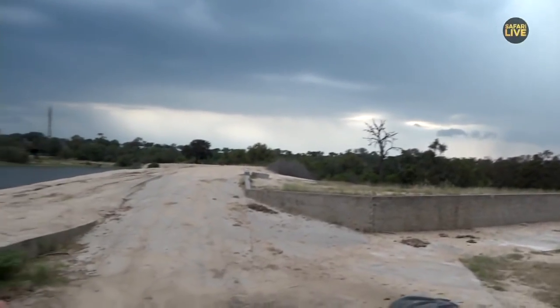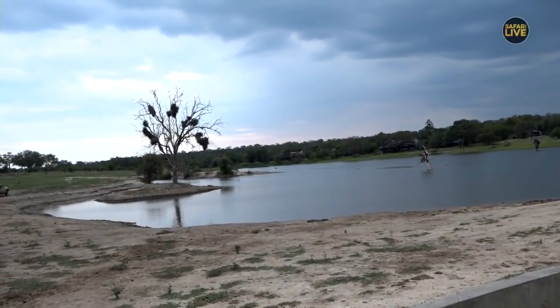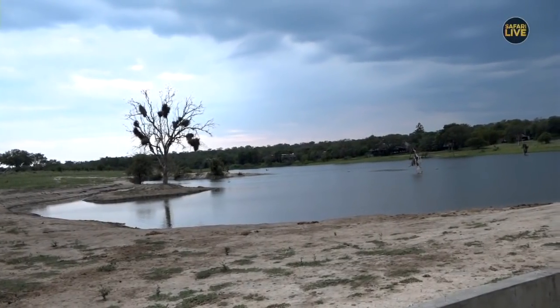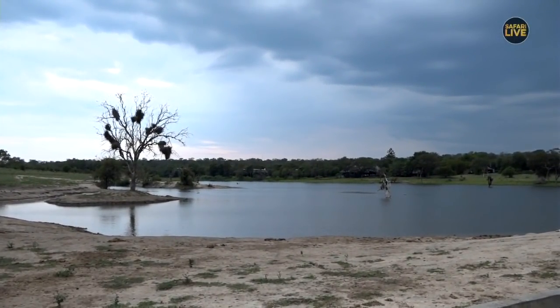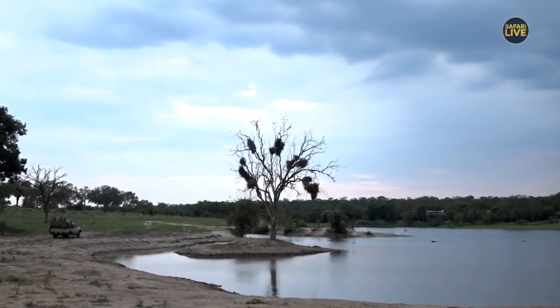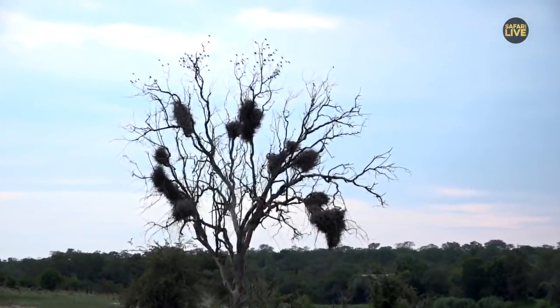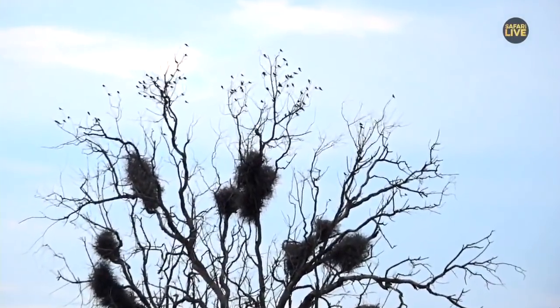We're at Chitwa Dam now itself. I'd like to have a look at this big tree here, Sens, with all the buffalo weaver nests, and have a look at that accumulation of barn swallows in there. Barn swallows have come all the way from Europe, known as European swallows to the Europeans, and to the South Africans, known as barn swallows.